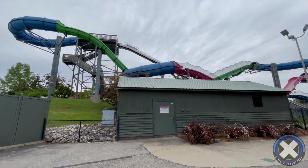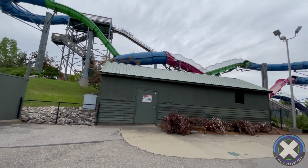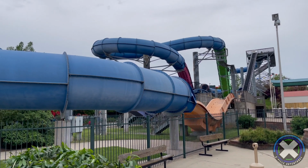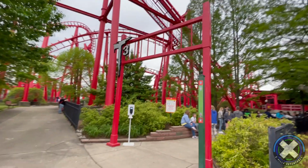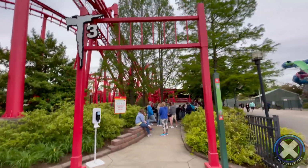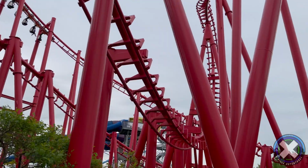And this big thing is Deluge. It's part of the water park. It is a water coaster. Obviously, it's not open until May 29th. And this is T3, formerly known as T2, and no, there was never a T1.